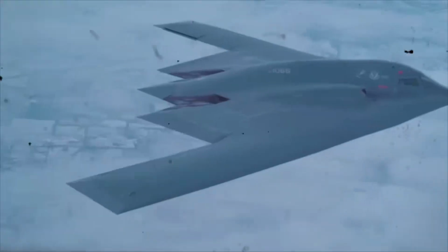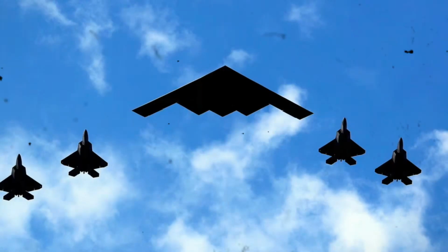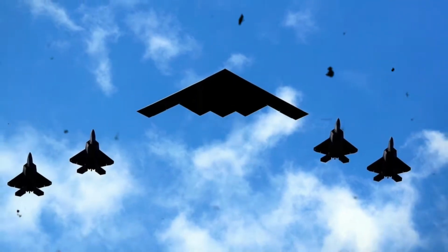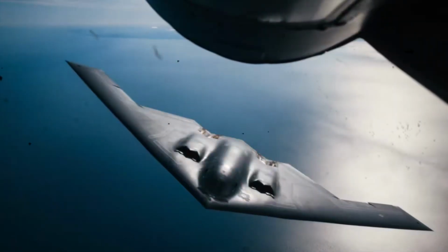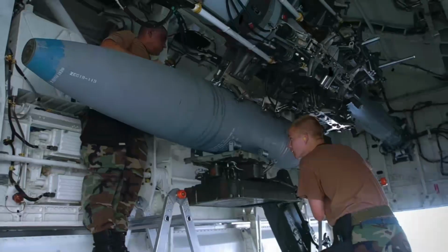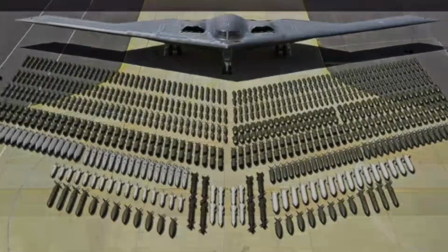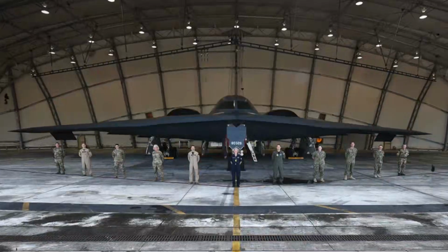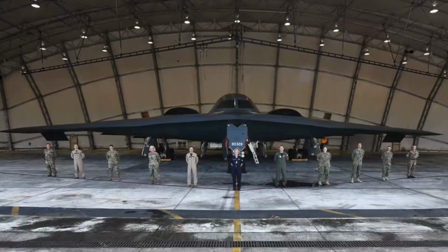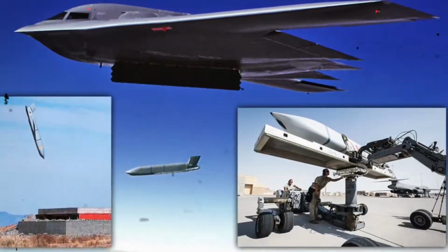But, like all technology, the time of service of any aircraft has a cycle. With the advancement of air defense technologies and the constant evolution of enemy radar systems, the United States knew they could not count only on the B-2 Spirit forever. Although the invisible bomber was still feared and respected, it was necessary to think about the future. Thus was born the B-21 Raider project, a new generation bomber that promises to take the stealth war to a completely new level.